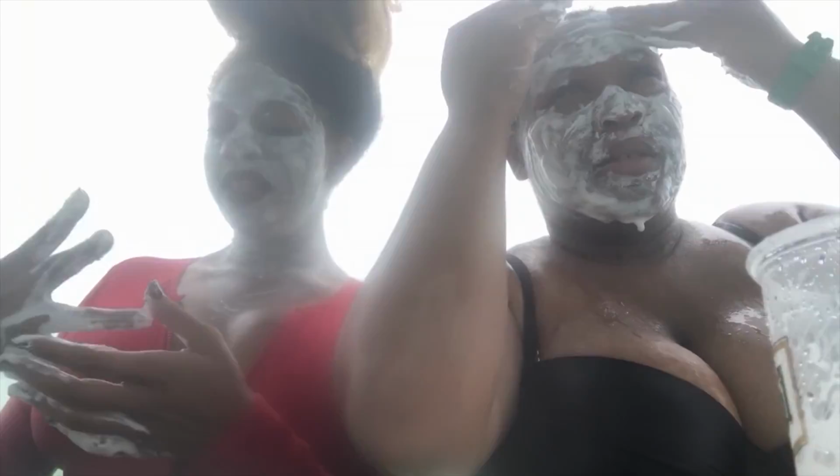This is the best swimsuit I bought for $21 though. Yes. Because I'm truly feeling myself right now. I'm like, yes. I'm feeling myself. Hey.